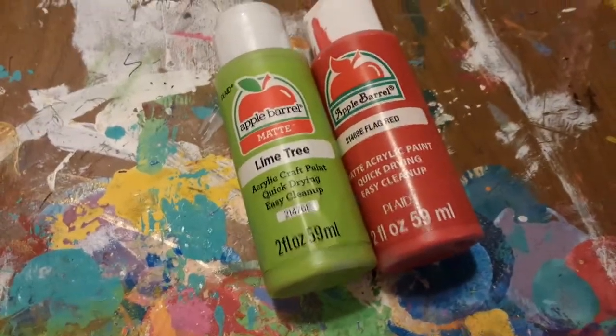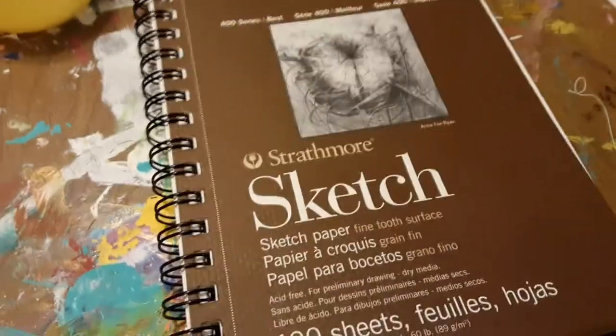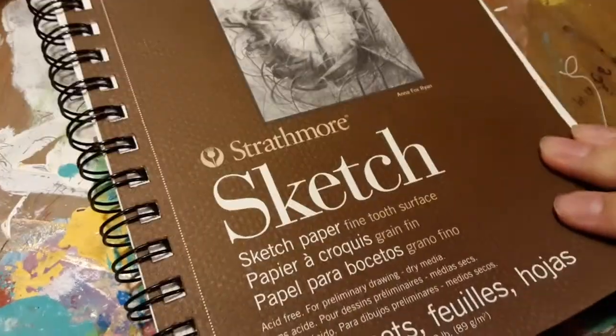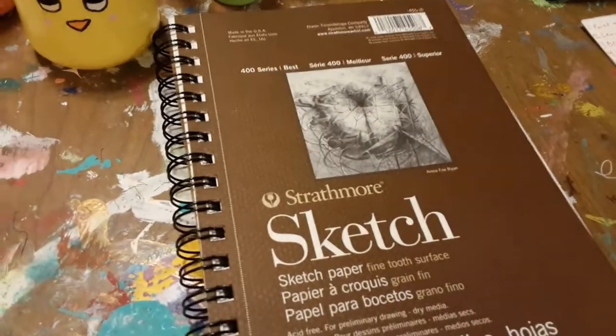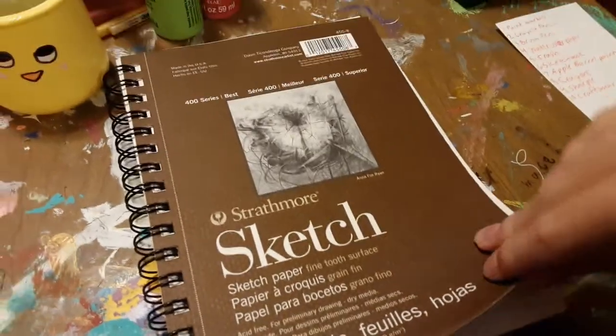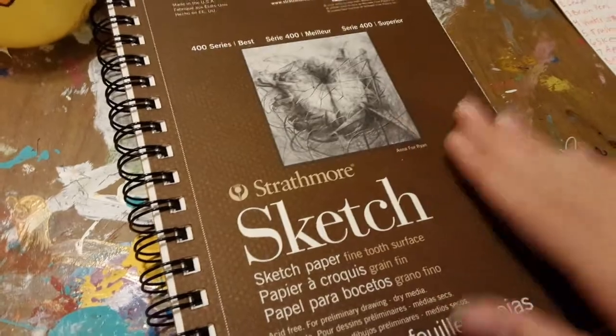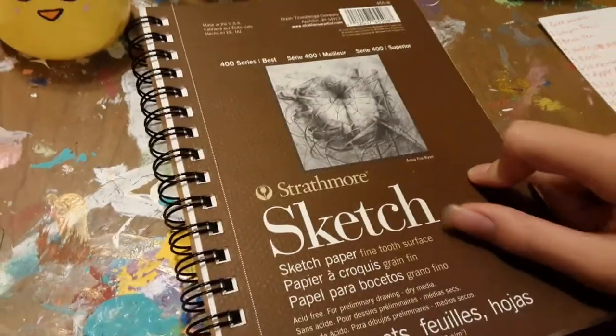It's time to jump into number 6, which is going to be a Strathmore sketchbook. These are the kinds of sketchbooks that I use, and they're really good quality. And I highly recommend them. They're not really that expensive. I mean, there's a lot more that are way more expensive. And of course, there's a lot more that are way cheaper, but they're not nearly as good quality. And this one's not, but the ones with green covers are made of recycled paper. So that's really cool.